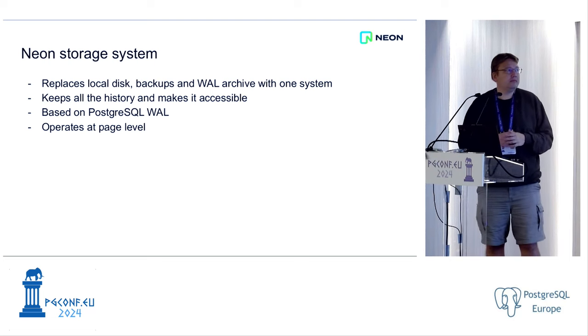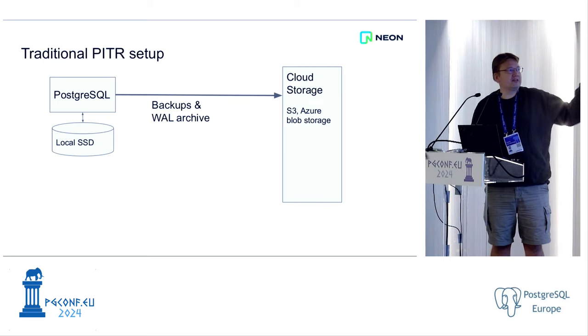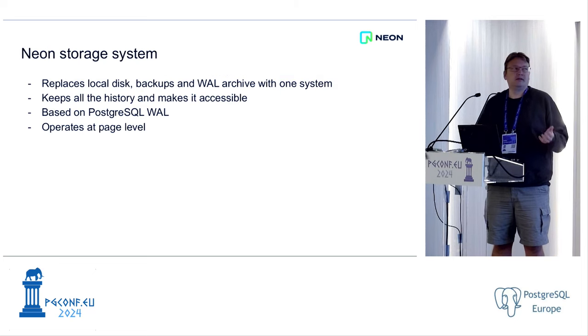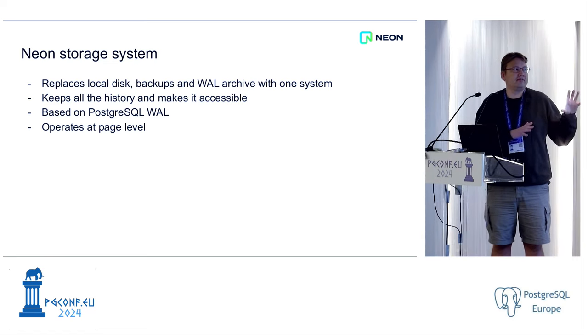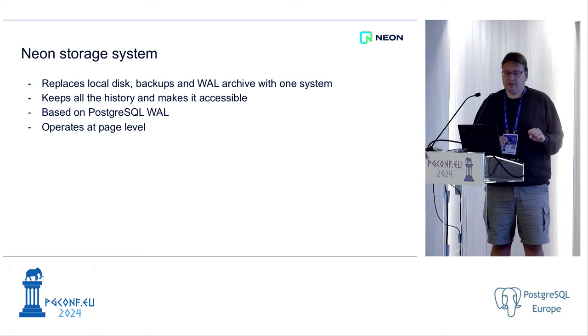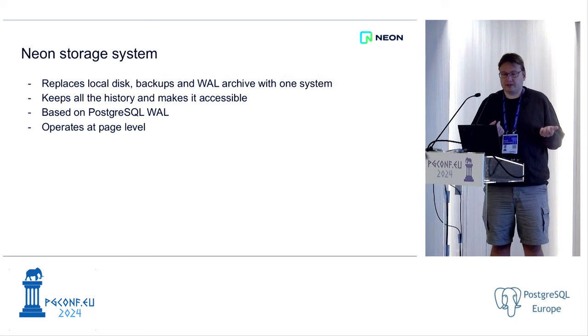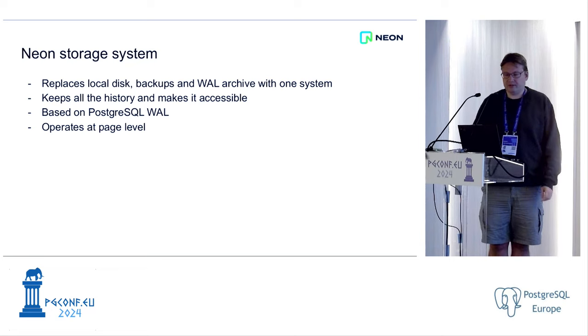Now, with Neon, the Neon storage system replaces many of these parts. It replaces the local SSDs first of all. On Neon, PostgreSQL doesn't have a local disk. Well, it does for temporary files and sorting, that kind of stuff. But all of the real data lives on the Neon storage system. It also replaces the backups and the WAL archive. It uses cloud storage behind the scenes, but it replaces all that. So the only thing PostgreSQL sees is the storage system, and it connects to that. Whenever PostgreSQL needs to read data, instead of reading it from a local disk, it reads it from the network storage system.